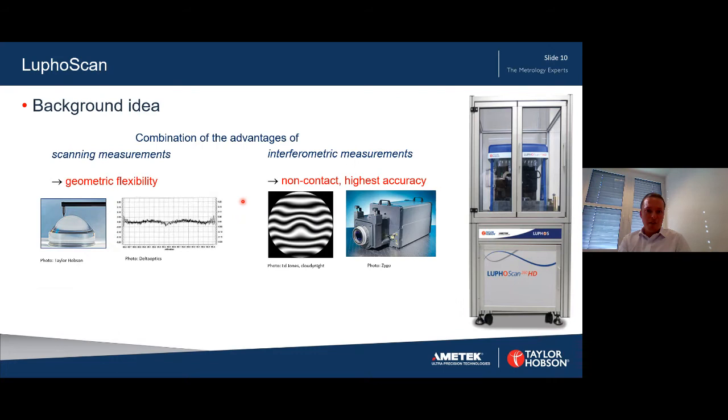The background idea of the system was to combine the advantages of two worlds. One world was the tactile measurement with a great geometric flexibility. And the second world was the interferometric world, so the non-contact and high accuracy measurement. And we just came up with the LUPHOScan, which is a scanning interferometer based on an optical point sensor.